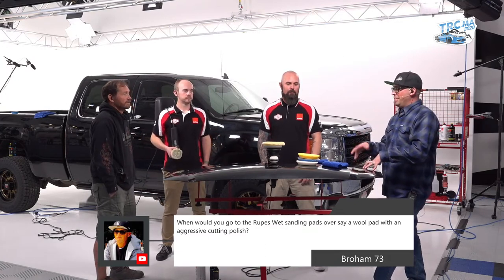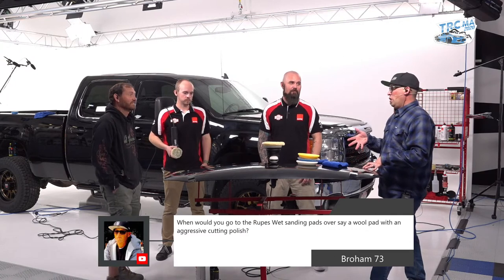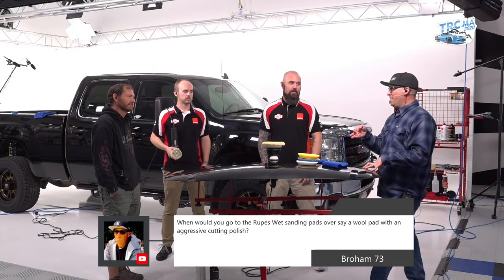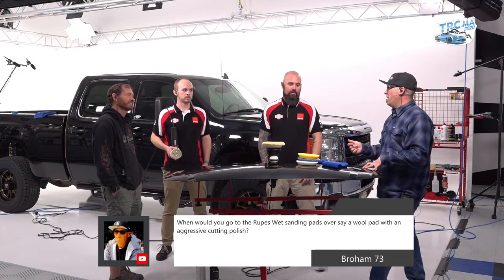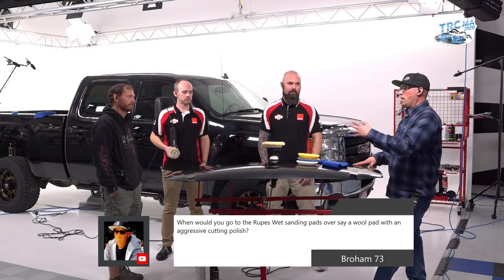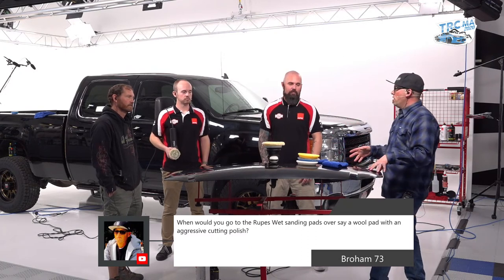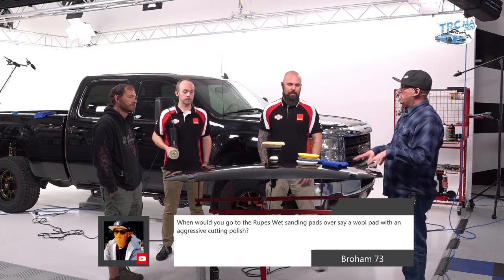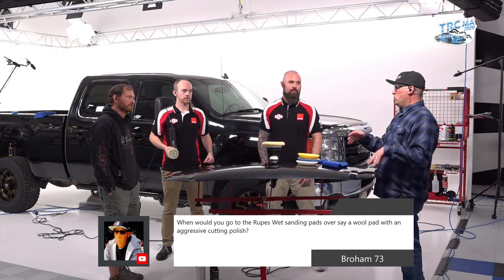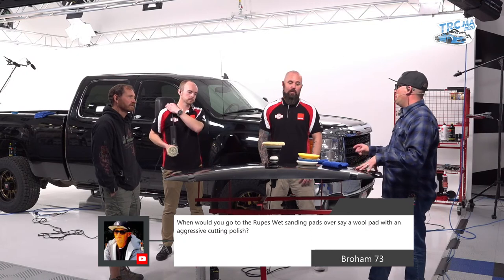Where, like this hood, this is factory Dodge paint. You can get on it with a rotary and you may burn through in half a second, where Dylan was able to do some lighter work with the 3000 and then just bump around and play around and get better correction. Yep, because you're more metered. You know you're not removing a crazy amount. If we went rotary with wool, there's probably a good chance we could have knocked into it pretty quickly.